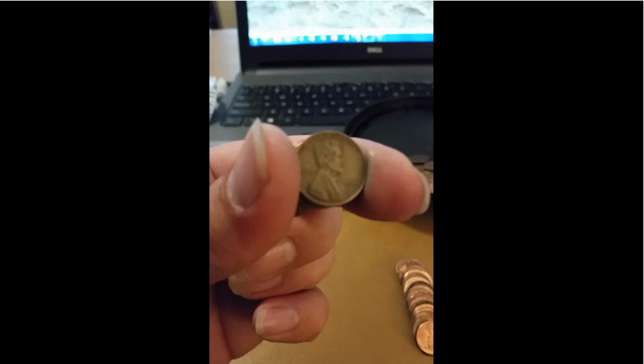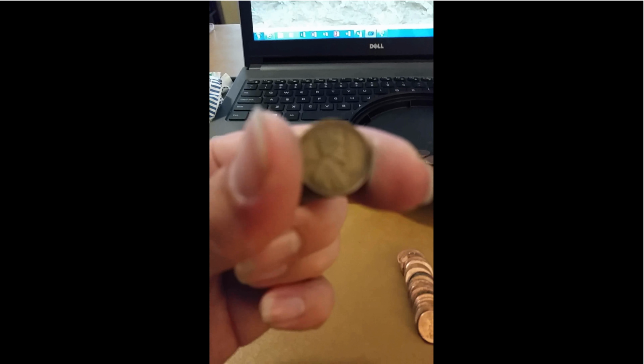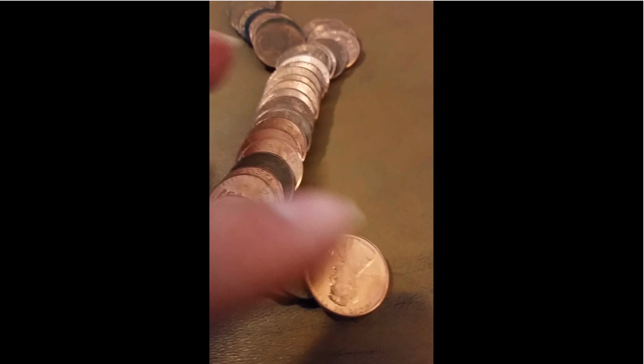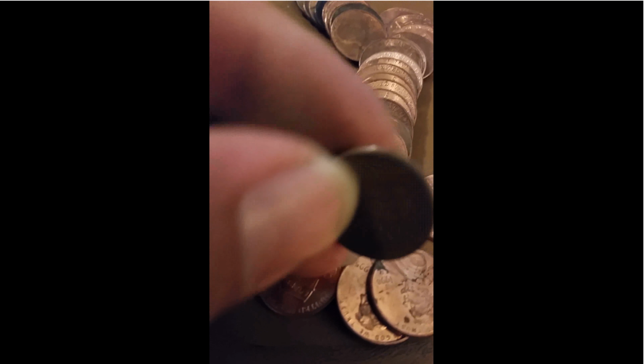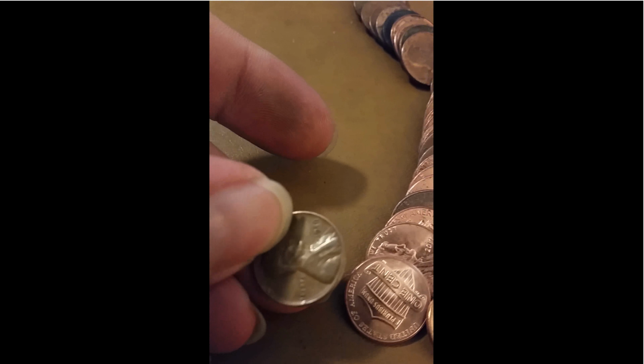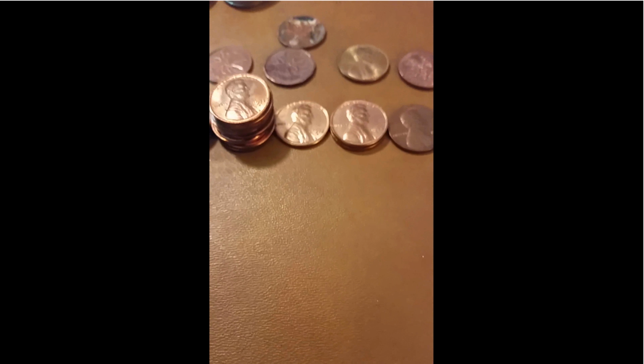Just making our way through the bank rolls. We got our first wheat. 1945 Philadelphia. We'll add that to the pile and keep on going. Okay, just fanned out a roll here. Second one in. Another wheat. 1956. So we'll add that over to the 1945 that we got earlier.